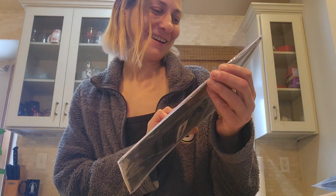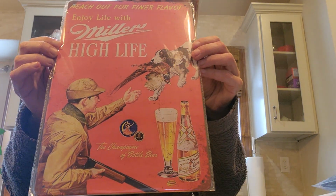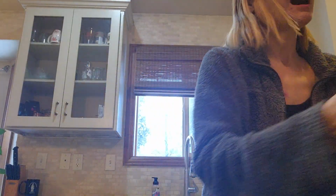And, oh, this one is a cute one here. The Enjoy Life with Miller High Life. And got the little hunter. Since I'm in Northeast Wisconsin, hunting's a big thing in the fall around here, of course. So we'll see how he likes these, if these are something that are of interest to him.